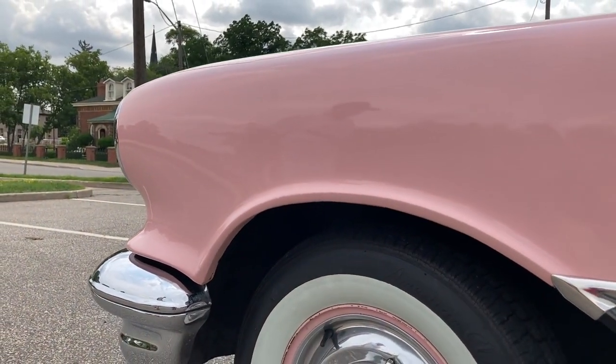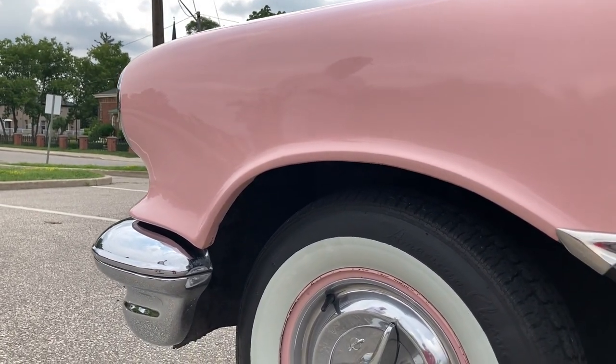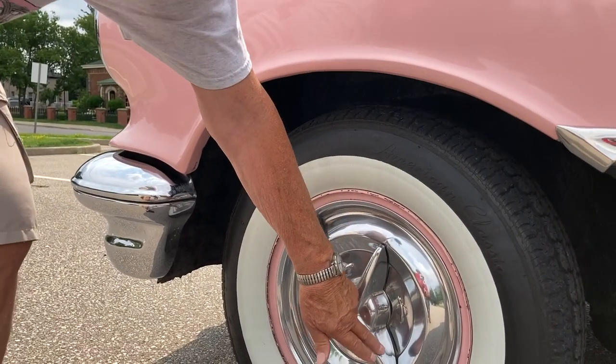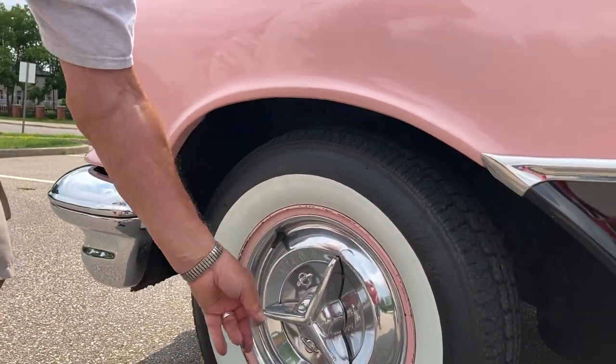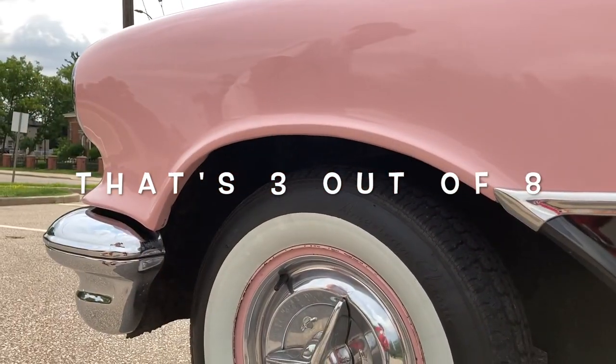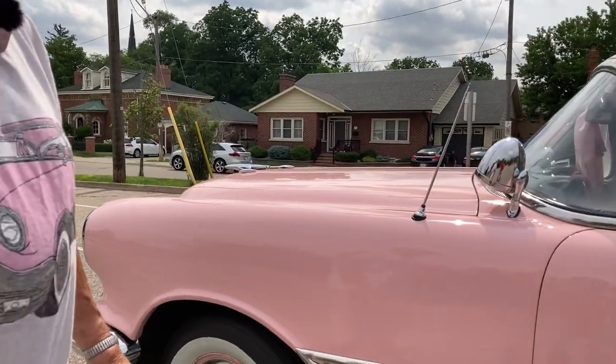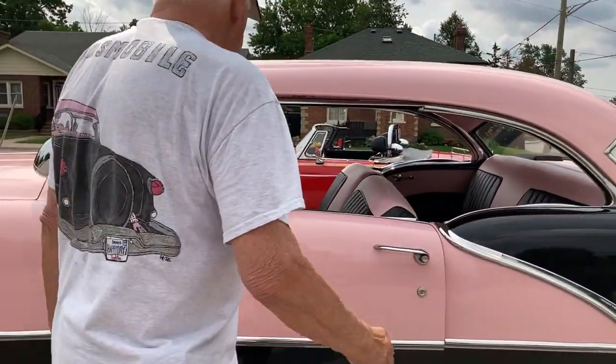I know there is a name, but I don't know what it is. Called spinner hubcaps. Spinner. Because of this. When you're driving down the road, it looks like it's spinning. It doesn't spin. But it looks like it does. So that's cool.